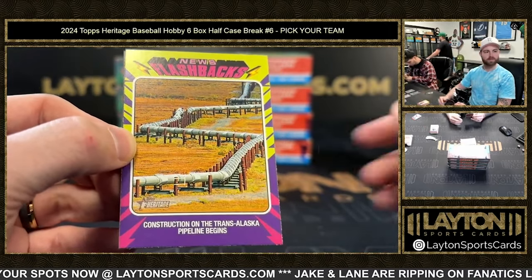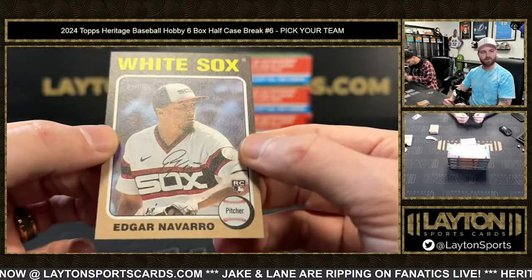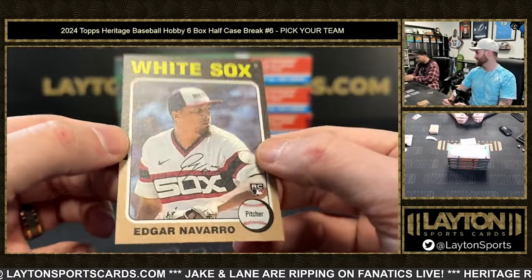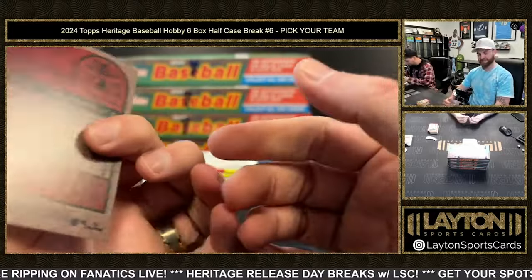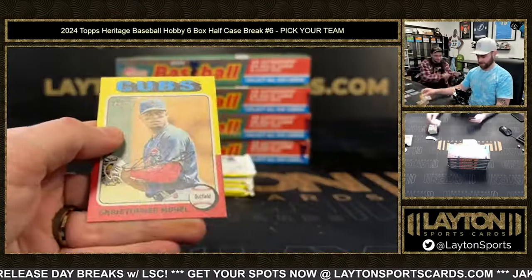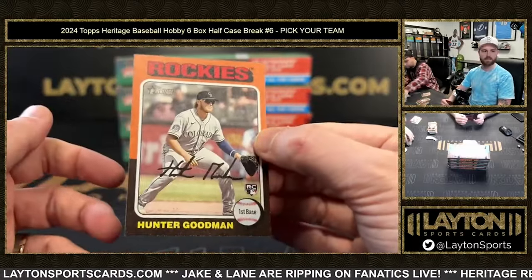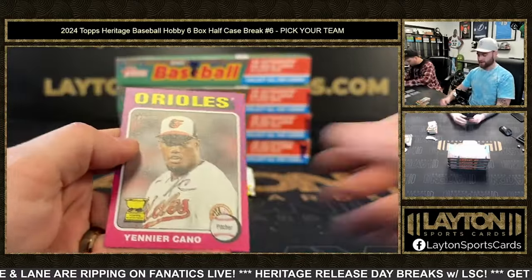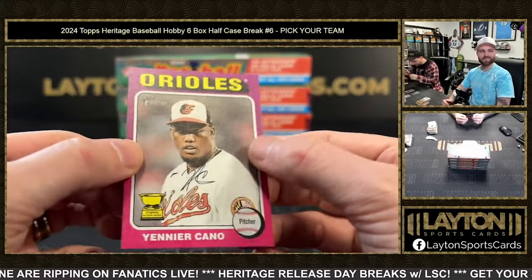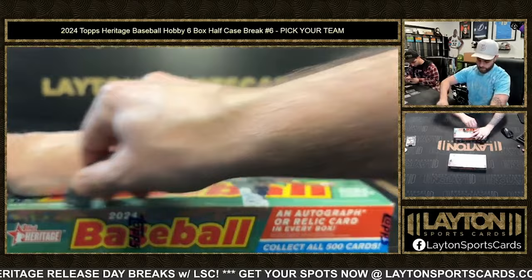What a hit. We got Flipstock Navarro for the White Sox. Michael Conforto. Flipstock Giants. And Morel, yeah, on the Flipstock Cubs. Flipstock Hunter Goodman Rockies, John's nephew. Yannier Cano, Flipstock Orioles. Boom. We do have the right amount of hits.